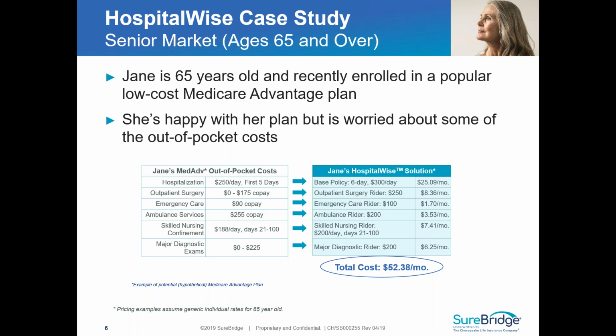But up on the screen here is the concept that we're talking about. Right on the left hand side, it's a standard Medicare Advantage plan that outlines the out-of-pocket costs associated with that, right?